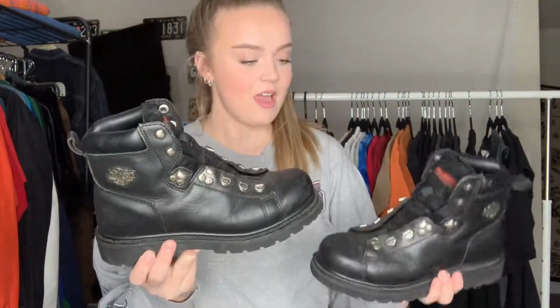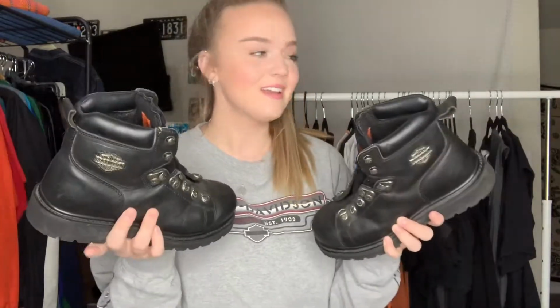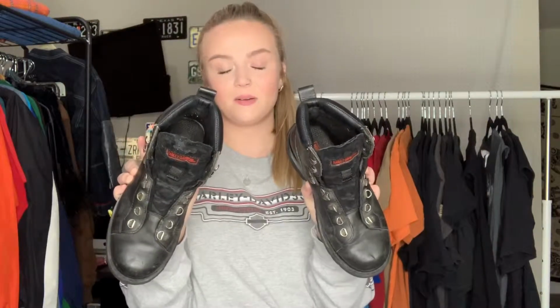So I do have these, and then I also have this pair, which is in amazing condition, and I love these. They are just the tiniest bit too small for me. They're an 8 and I wear a 9. But these are in perfect condition, and I think they are so freaking cool. I know it's going into summer, but if you like a Doc Martens moment, these are like Doc Martens with a cooler look in my opinion. So I do have these, and yeah, I love them. So if you are interested, they are on my Depop for sale.